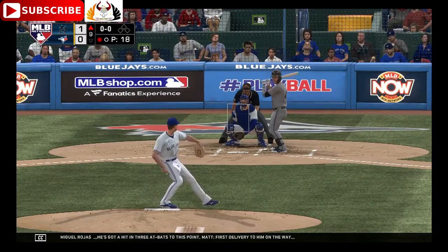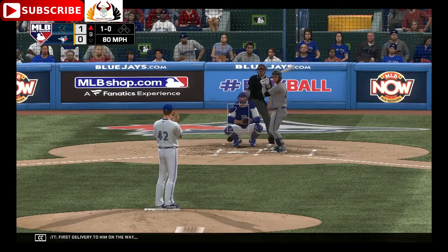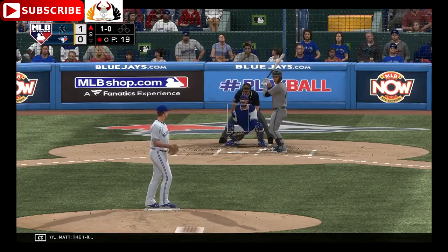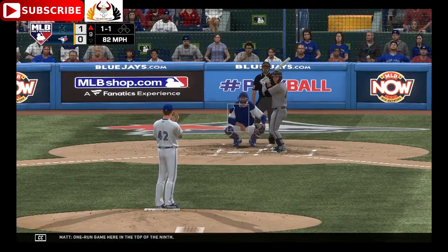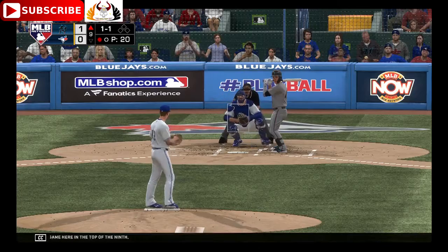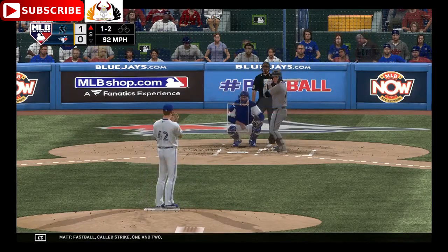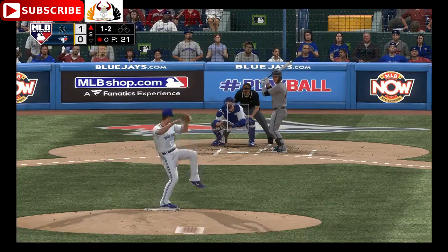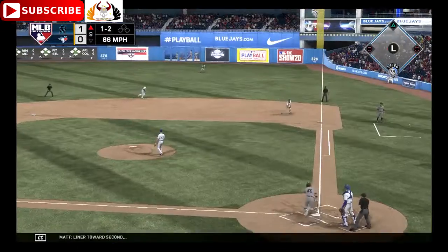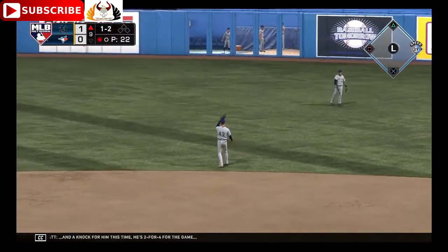First delivery to him on the way. The 1-0. 1-run game here in the top of the 9th. Fastball called strike. 1-2. Liner towards second, and a knock for him this time. He's 2 for 4 for the game.